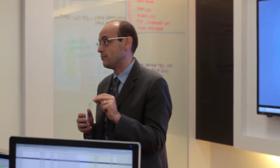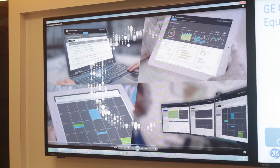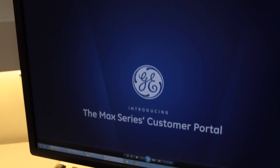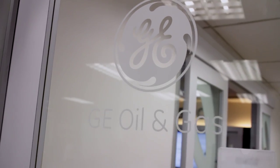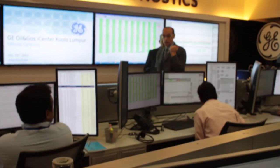The ability to predict and see how the machine is behaving obviously is a benefit. At the same time, we can prevent unplanned breakdown. As a remote monitoring and diagnostic, we're able to have an early detection of any issue that can help us to prevent any unplanned event, which is more cost to the customer. So oil and gas industry, it can happen everywhere. It can happen on the LNG plant, it can happen on the refinery plant, it also can happen on the remote offshore platform.